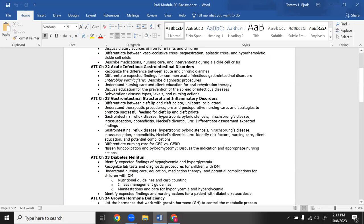Disorders. It says, know the difference between acute and chronic diarrhea. Differentiate findings from acute infectious gastrointestinal disorders. Enterobius vermicularis. So, okay. I don't know if we have to know all those. What do you guys think?